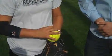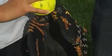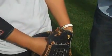So I have one finger on the side, my thumb down here on the bottom, fingers up on the side, and whenever I come through the zone, I push it on top, and I push my thumb towards the catcher. Okay, well, do you think you could show us a couple pitches? Yeah. All right, absolutely, that'd be awesome.